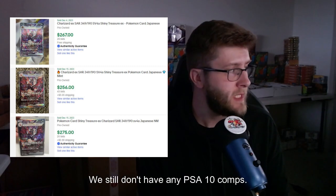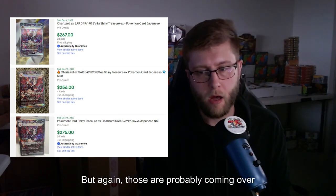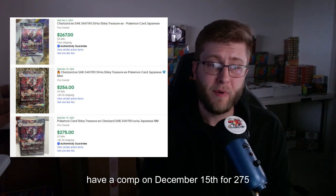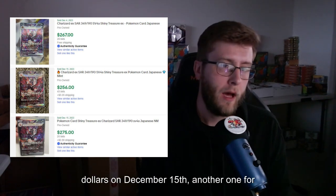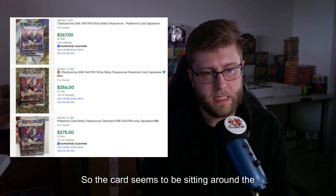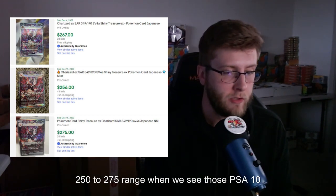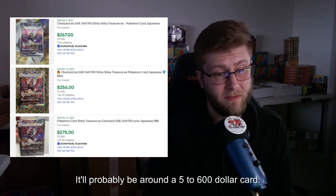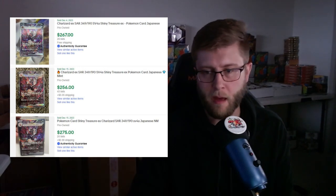Similar to the Iono, we still don't have any PSA 10 comps, but again, those will probably come in over the next couple weeks. Currently, raw, we have a comp on December 15th for $275, and another one for around $256. So the card seems to be sitting around the $250 to $275 range. When we see those PSA 10 returns, it'll probably be around a $500 to $600 card. But again, that's a prediction. We'll have to see what actually happens.